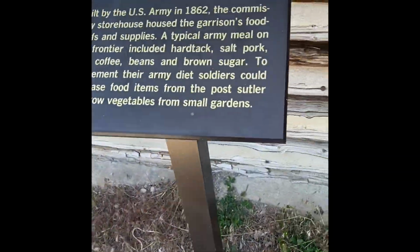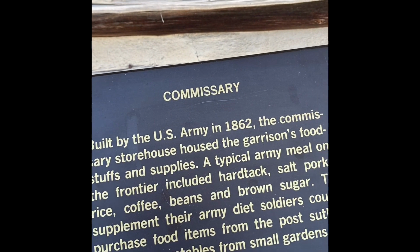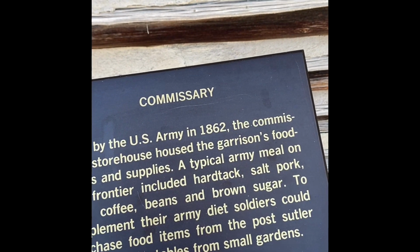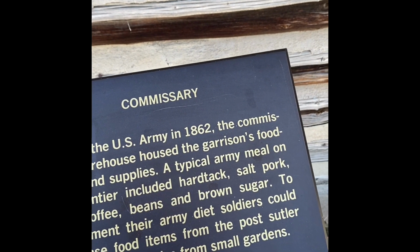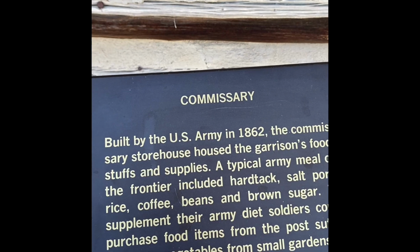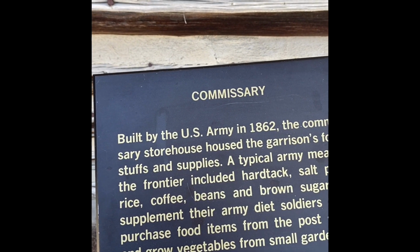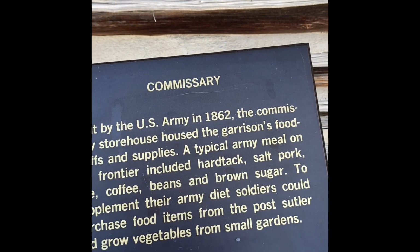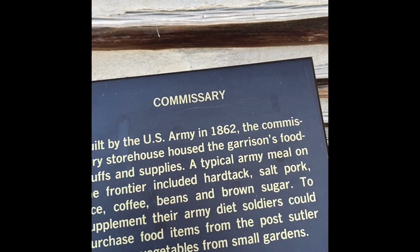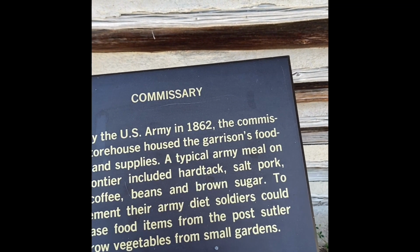The commissary, built by the U.S. Army in 1862. The commissary storehouse housed the garrison foodstuffs and supplies. A typical army meal on the frontier included hardtack, salt pork, rice, coffee, beans, and brown sugar. To supplement their army diet, soldiers could purchase food items from the post settler and grow vegetables from small gardens.